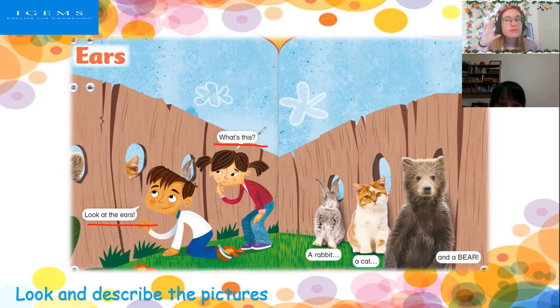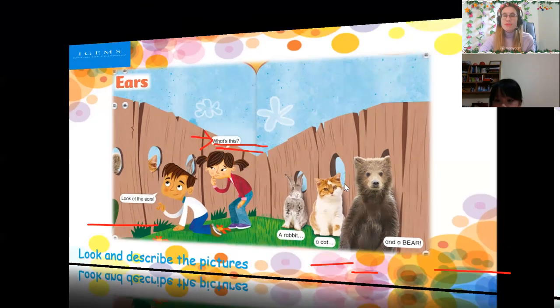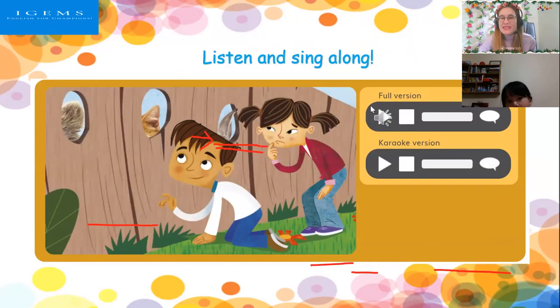What's this? Can you read it, teacher? What's this? Good job. A rabbit. A cat. And a bear. It's a bear. Good job. Very nice. Okay, let's sing.